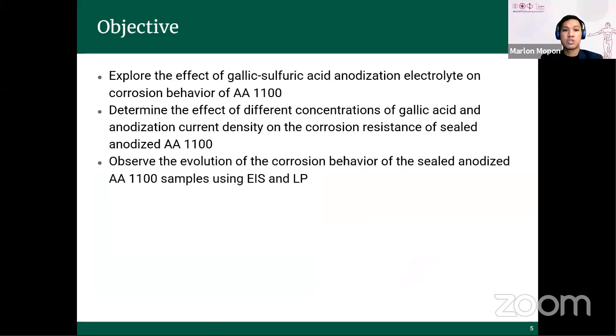So the objective of this work is as follows. We wanted to explore the effect of the gallic sulfuric acid anodization electrolyte on the corrosion behavior of AA1100. Specifically, we wanted to determine the effect of different concentrations of gallic acid and anodization current density on the corrosion resistance of the sealed anodized AA1100. And then we observed the evolution of the corrosion behavior of the sealed anodized AA1100 samples using EIS and linear polarization.